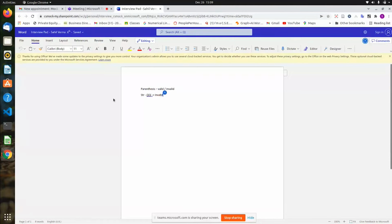Yes, sir. So for example, in this case, this is what you follow. Now the question is slightly modified, and here we need to find the longest valid parenthesis in the given string. What I mean by that is, let's suppose you are given a string like above, and there are multiple valid parentheses here.